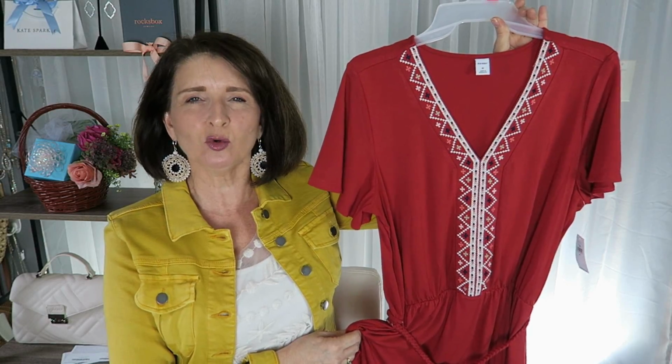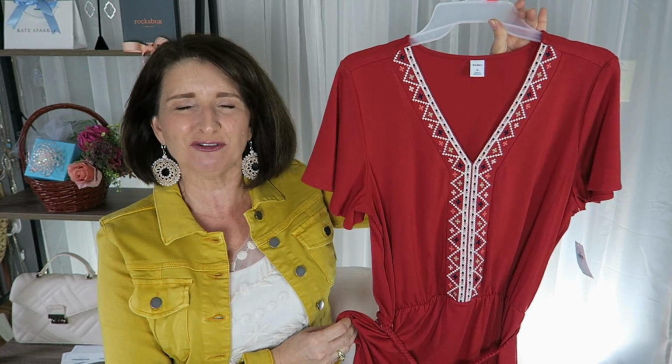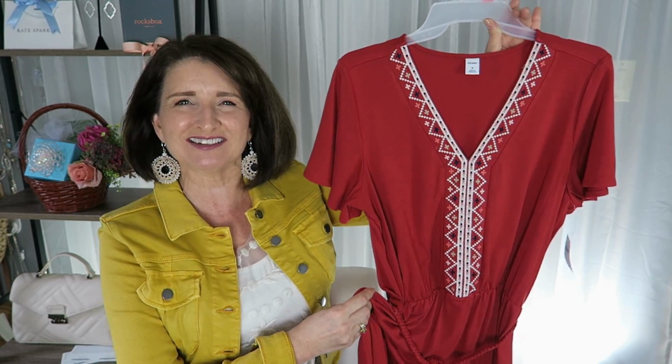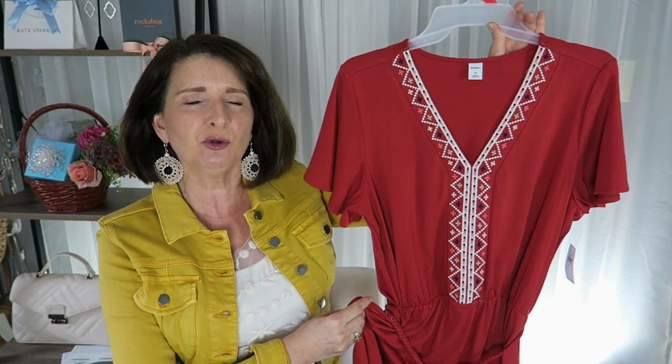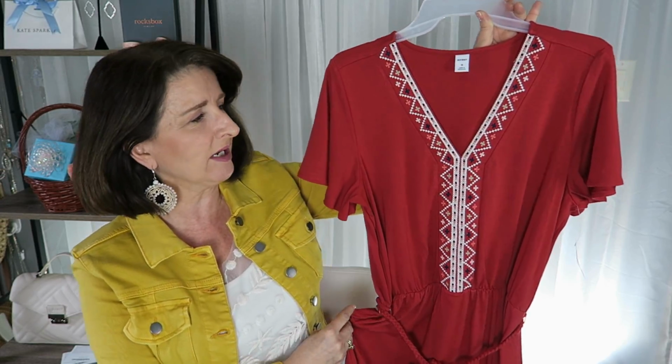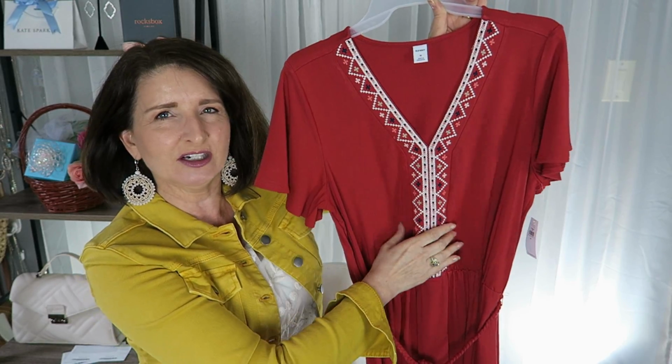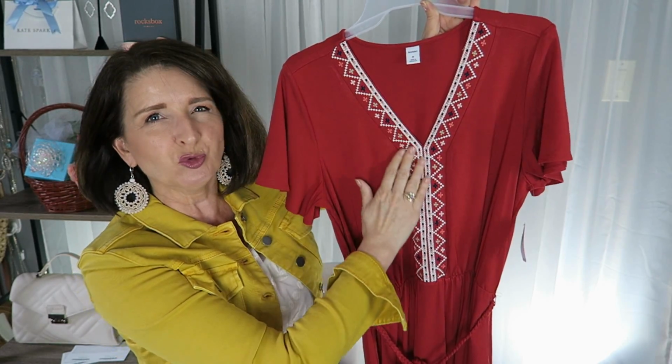When I was placing my Old Navy order, I had this dress in and out of my cart multiple times. I thought that it might feel really cheap or look a little too juvenile. I was wrong in both cases. This dress has substance to it, not in a too heavy way, but just in a really well-made way. I love the V-neck, and then I think that this embroidery detail, and it is all embroidery, really pops.